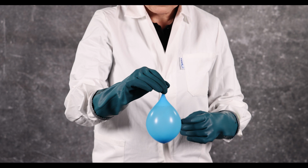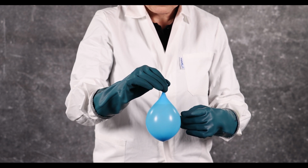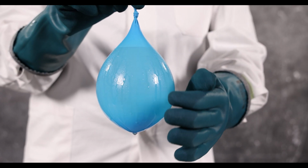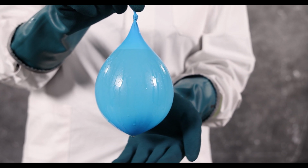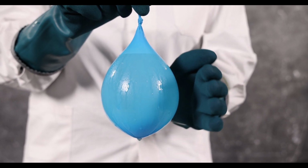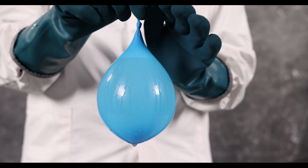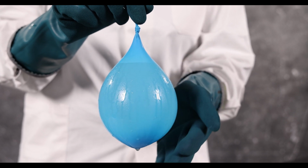We filled this balloon with petrol and tied it carefully. Nothing is leaking from the balloon. But after a while, we can smell the petrol and we can feel on the balloon's outside that it's oily. The chemical has permeated the balloon material. The time it takes for the chemical to permeate the material is called breakthrough time, abbreviated BTT.